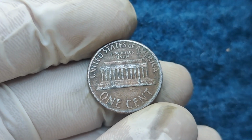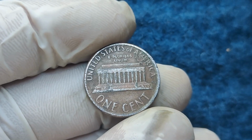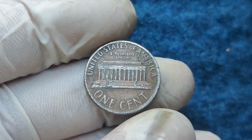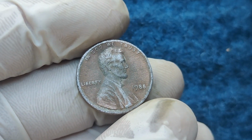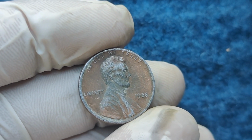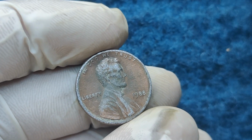Yep, you heard that right. A little copper coin that's worth $1.1 million in today's market. Let's talk about how this humble penny made its way to the big leagues and how you might just have one lying around without even knowing it. Trust me, you're not going to want to miss this one.